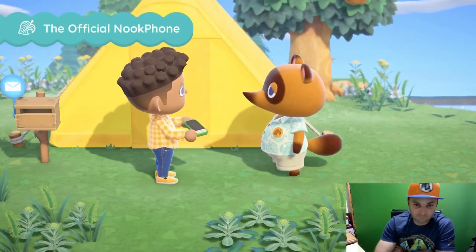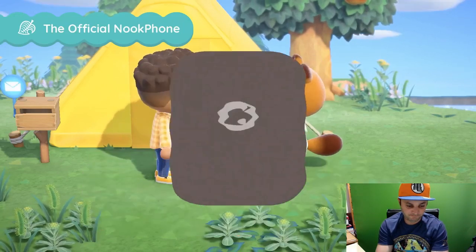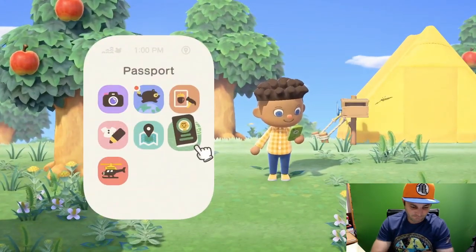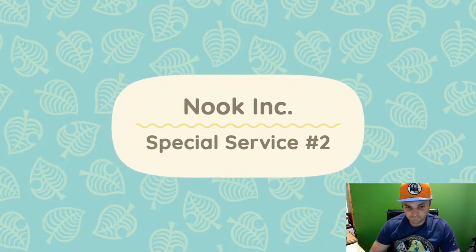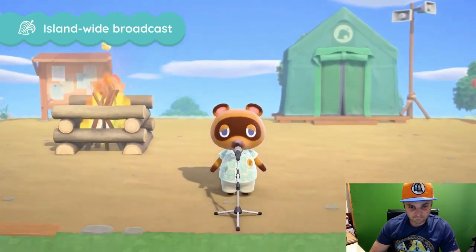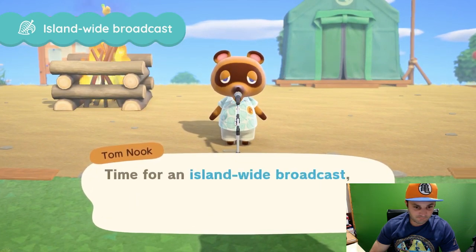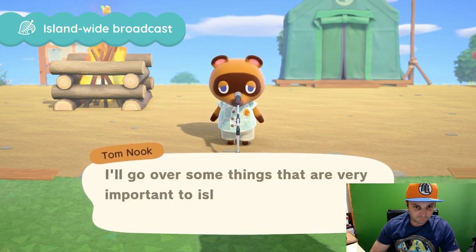Of these, the true standout is your specially built Nook phone. It has the standard apps like a camera and map, but over time, we will provide new applications to support all your deserted island needs. At the start of each day, our CEO, Mr. Nook, will make an island-wide broadcast to all residents, complete with a greeting, the latest on important island events, deserted island life advice, and more.